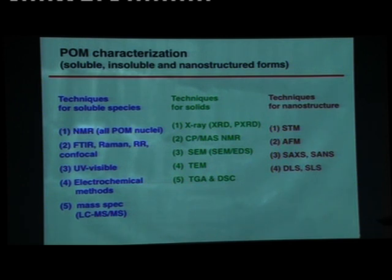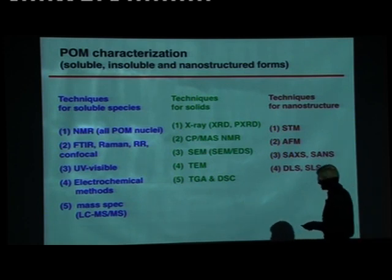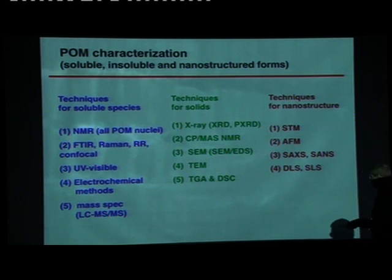So for soluble species, there's obviously NMR. It's hard to beat for being informative. FTIR, Raman, resonance Raman, and confocal Raman. Optical spectroscopy. There are all these electrochemical methods. There are different mass specs. Lee Cronin has pioneered the use of one of these to characterize POMs. For solids, there are all those quite well-known techniques that apply well for POMs: X-ray, both single crystal XRD, X-ray diffraction, and powder X-ray diffraction.